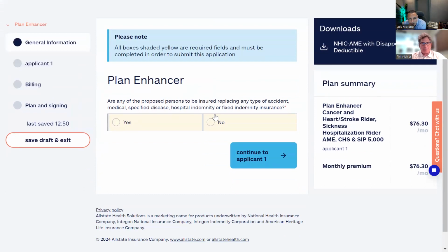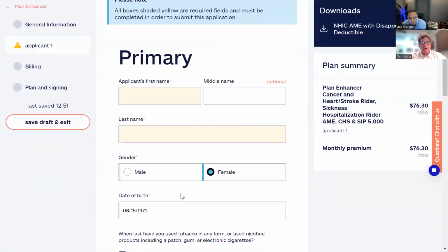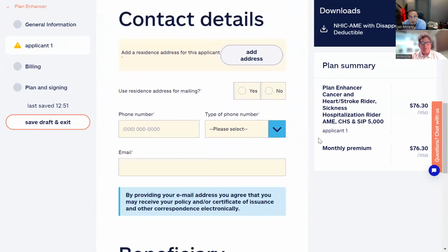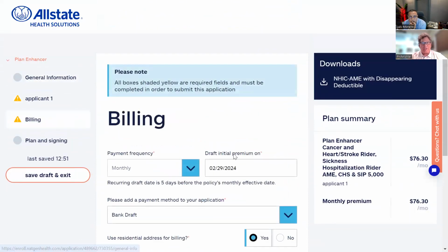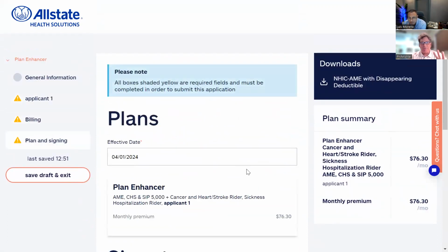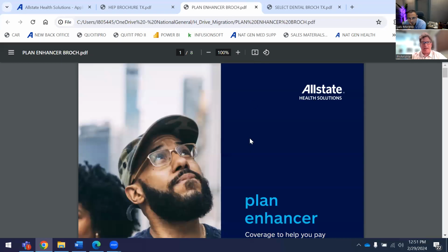They're going to ask this replacement question. I can skip ahead here. They're going to ask, who are you? And then they're going to ask, where do you live? And your phone number, which is here. Then they're going to ask you, how do you want to pay for this? And then you're going to sign. So this is 5 minutes, folks. So if you're producing individual ACA type plans, this is a very easy way to add a very powerful benefit to the package for your customer.